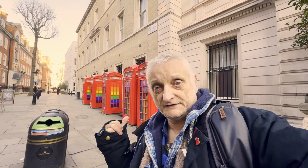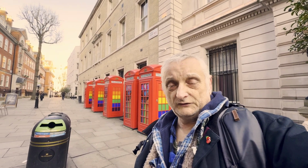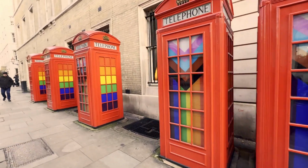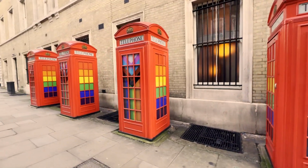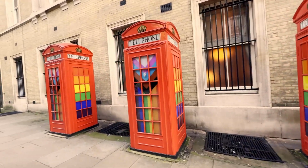But here we have a brace of K2s. Now these are production models. These were made of cast iron with wooden doors. Let's go have a look. These have obviously been turned into an installation, a piece of art, but these are actually original K2s.